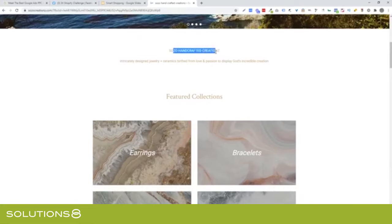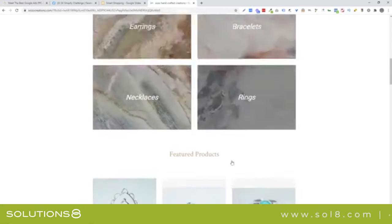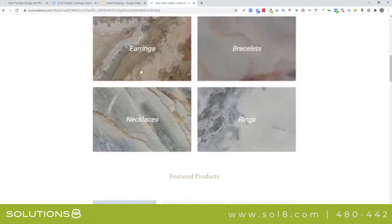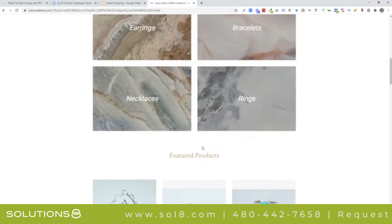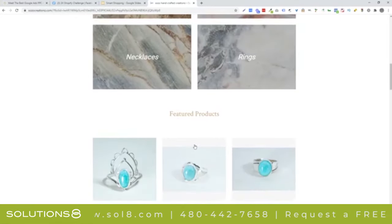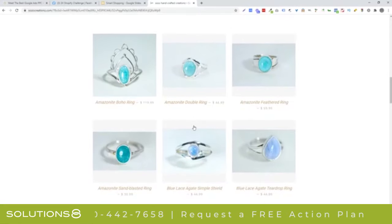Sozo Handcrafted Creations. Jewelry. Got it. I need pictures of jewelry. And what you have here are pictures of stone, and it's beautiful stone, but this should be a picture of an earring, this should be a picture of a bracelet, picture of a necklace, picture of rings. We need to communicate with people on a very, very simple level. Don't make any assumptions. And everybody's visual creatures.